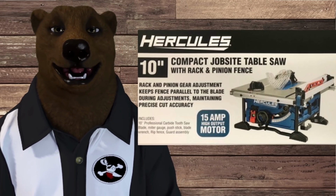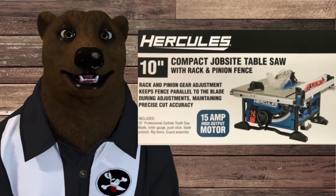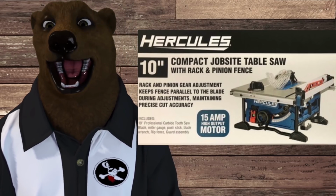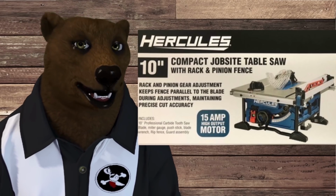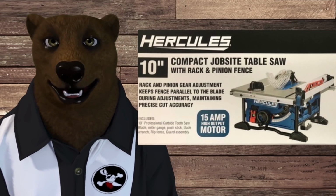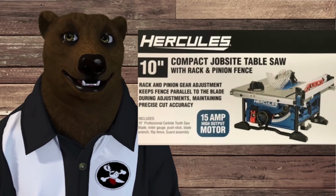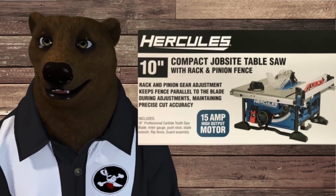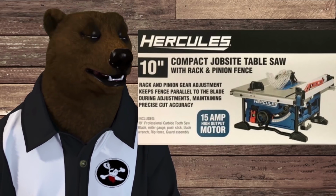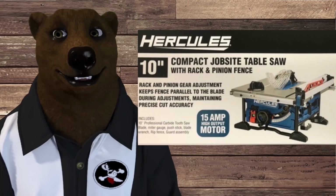Take a closer look. That is a 10-inch compact job site table saw with rack and pinion fence a la the DeWalt and the Metabo HPT. I'm not sure which style it's going to follow or if they found their new way around it. Because here's the thing. Almost all those rack and pinion style fences are patented. So the only way to get around it is to get a license from that. And Stanley Black & Decker hates Harbor Freight. I don't know about Metabo, what their feelings are about it. I don't know how they got the patent or the access to this or the workaround or what.